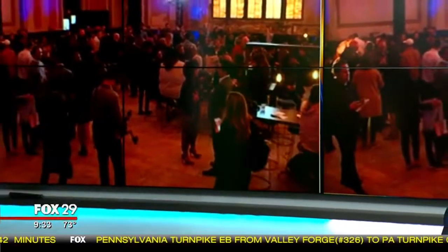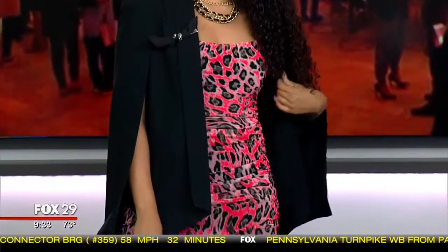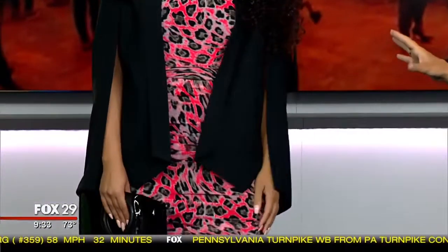How about a cape? Now, I do think of a cape as a go-to if we're not going to go with the pashmina. So the cape is such a smart and sophisticated piece of outerwear. I love it. But we're taking this really great trend, animal print, really bright and loud dress, and we're toning it down and making it look a little more grown up by giving it this wonderful cape over top.